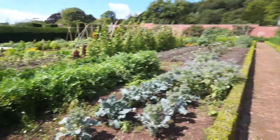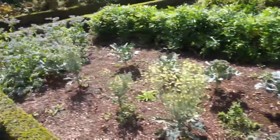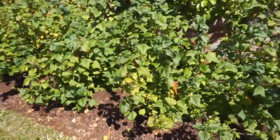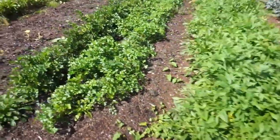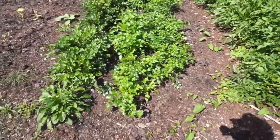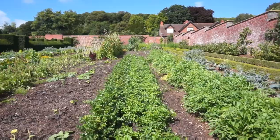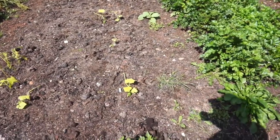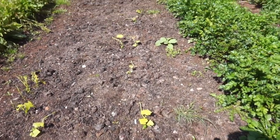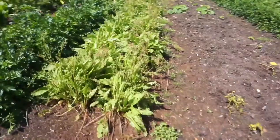Yeah, I think that's lovage growing down there. Oh, that row there, which is a hell of a lot of lovage. Black currants or red currants or whatever. Parsley. I think it's parsley. These cucumbers don't seem to be doing very well. You'll always get failures. I think that's sorrel.